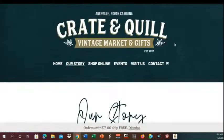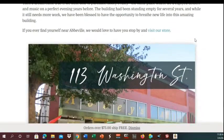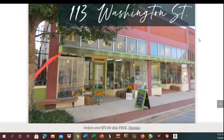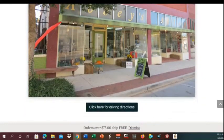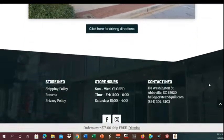Their story is they basically visited on vacation. They saw this town, nice little town. They purchased this building, created a consignment shop. That is incredible. Their hours are Sunday through Wednesday, they're closed. Thursday and Friday, 11 to 6. Saturday, 10 to 4. And there is their contact info.